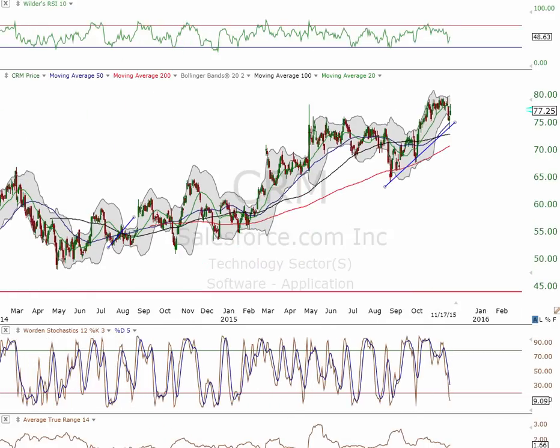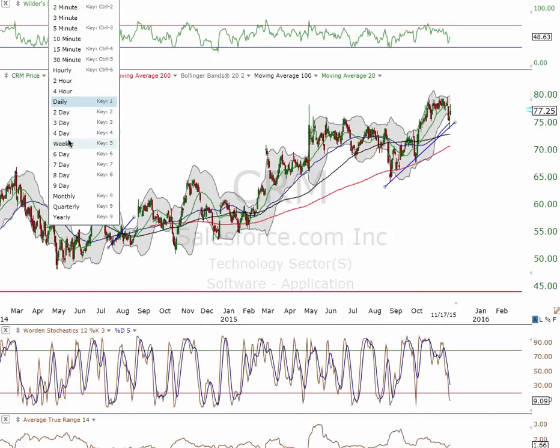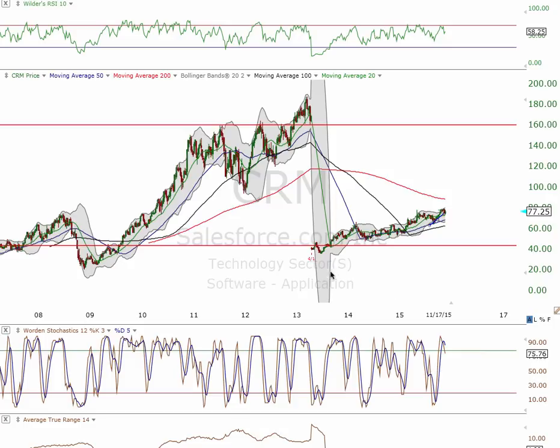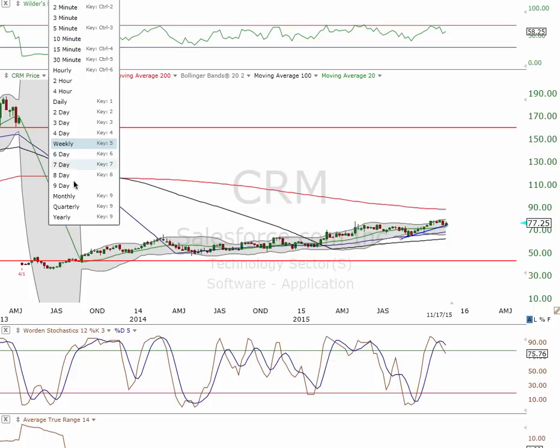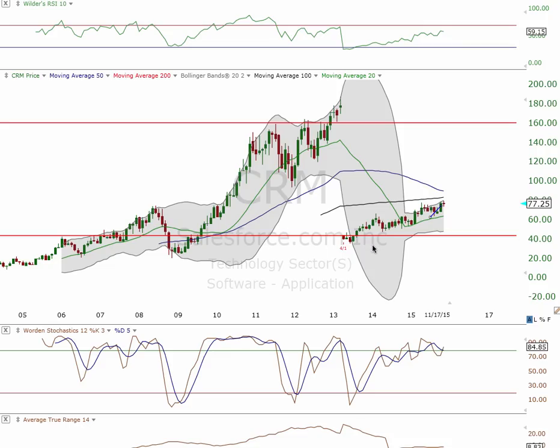pattern to the upside. And if you're looking at long term, you could just switch it over to a monthly or a weekly. You could see how this is a beautiful channel to the upside. It just has not stopped. Looks like it needs a little bit of a break on the weekly, and it might take that break. But if you look at the monthly, the same thing. It's just been a slow climb all the way back up, which is doing really well.